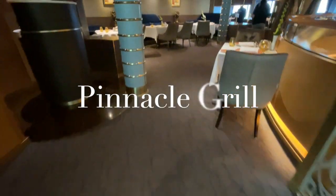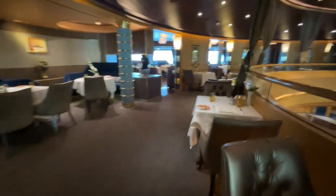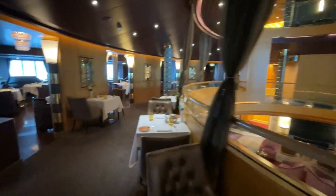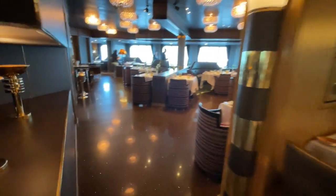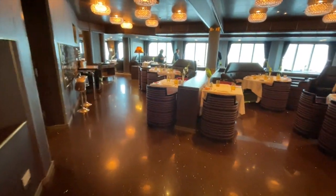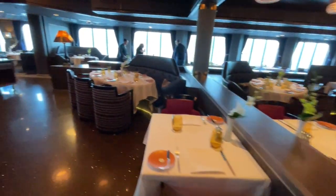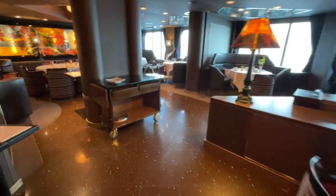One of the specialty dining restaurants on board the Eurodam is the Pinnacle Grill, and by far my favorite specialty restaurant. It is a great place to celebrate a special occasion, even if that special occasion is just getting an amazing steak. The service here is second to none, and the Pinnacle Grill really is the premier dining location on a Holland America ship.